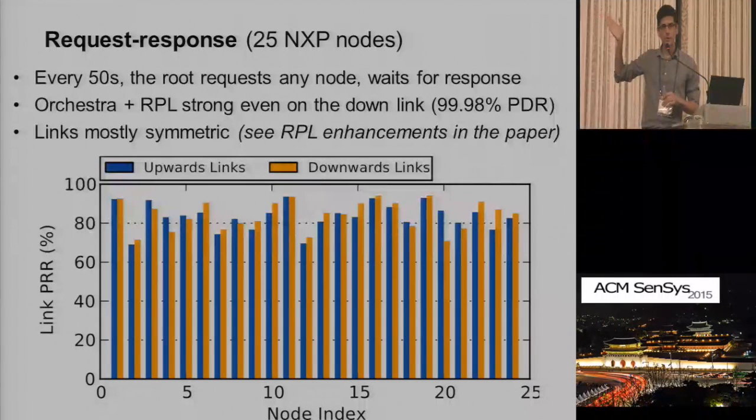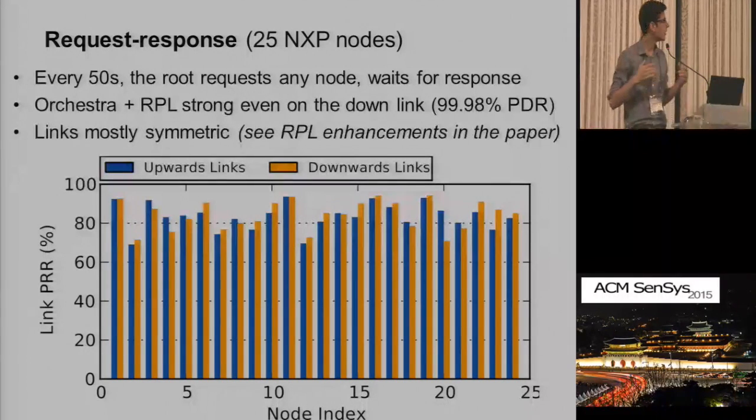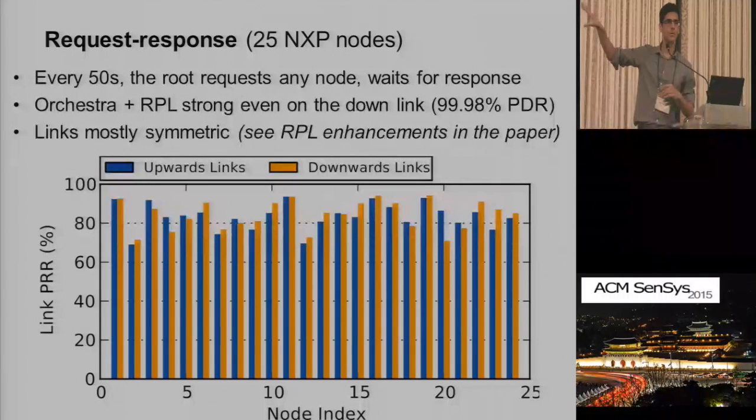The next evaluation was to show that we support any type of traffic, including with RPL, with downwards routing. So there was yesterday mention of how difficult it is to route downwards with RPL, and that's definitely true. And I have talked to the authors, and we understand together what's going on in our respective experiments. What happens is that TSCH plus some enhancement of the routing protocol that we do enables having strong downwards routing even with RPL. And what you see here is that you have mostly symmetric links, and that's partly thanks to these 2 mechanisms.